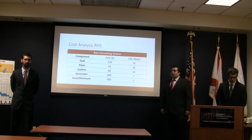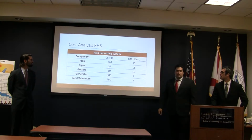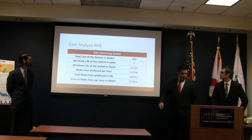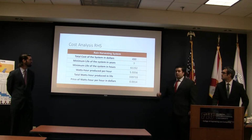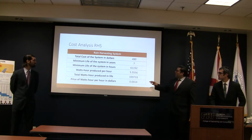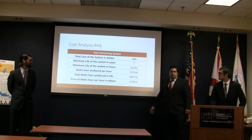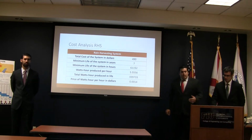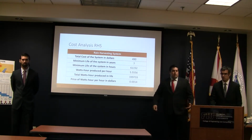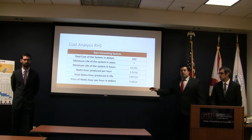Now I'm going to present the cost analysis for the system. This table presents the cost and the life of the components needed to install the rain harvester system. Using the information in the previous table and assuming that the system will work for at least 7 years without any major maintenance, we determined that the price of what is produced in our system is $0.0014. Even though that price is greater than the price that a regular person pays here in Florida, we have to remark that this system is for a rural location, so this price is fairly good.